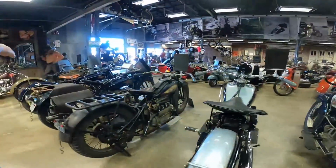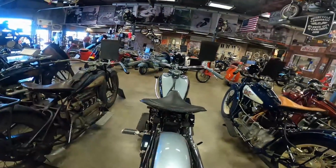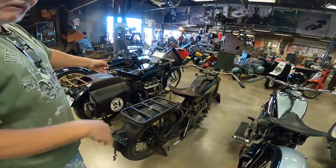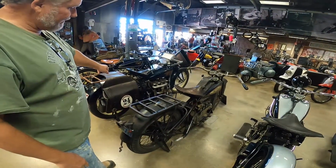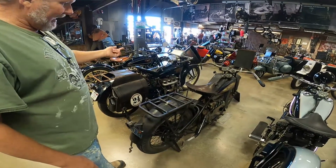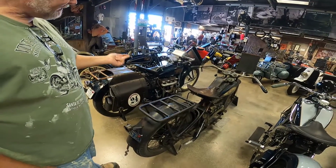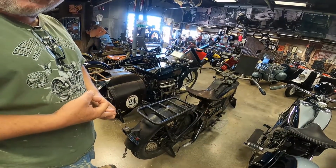Alrighty, on up the line here. This is sort of like your Rolls Royce of motorcycles. Right through here's your 4 cylinders. This is the one in the picture there above the refrigerator. I rode this bike from Daytona Beach, Florida to Tacoma, Washington. I actually crashed it in Georgia. Never been knocked out in my life. When I came to, fire truck, ambulance, highway patrol was there.